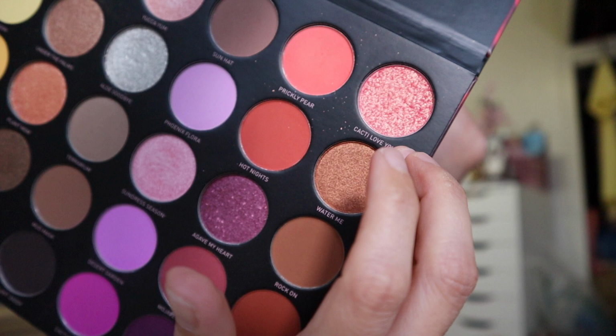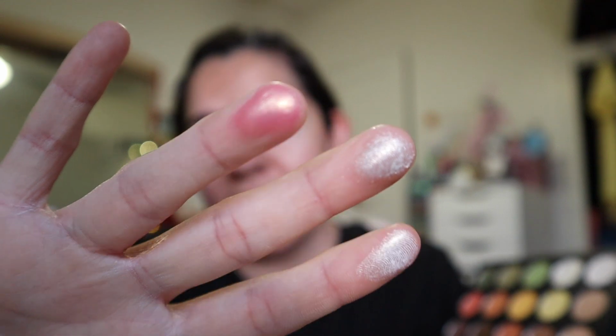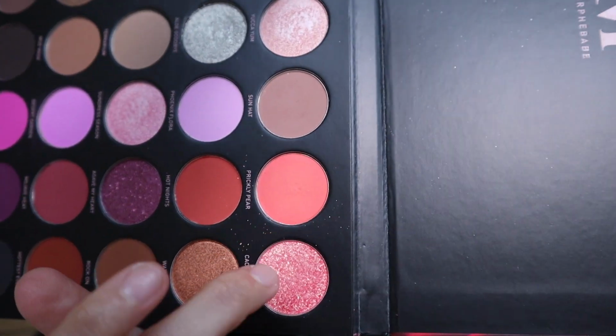And the last one is Cacti, Love You, which is this one. I really love that name. And it looks like this. Now this shade right here, I'm actually wearing it as a blush. I did mix it with Cacti, Love You, and Prickly Pear together. And I did use it as blush and I love it. It makes me feel like I'm flushed yet glowy. I really love multitasking with this palette.